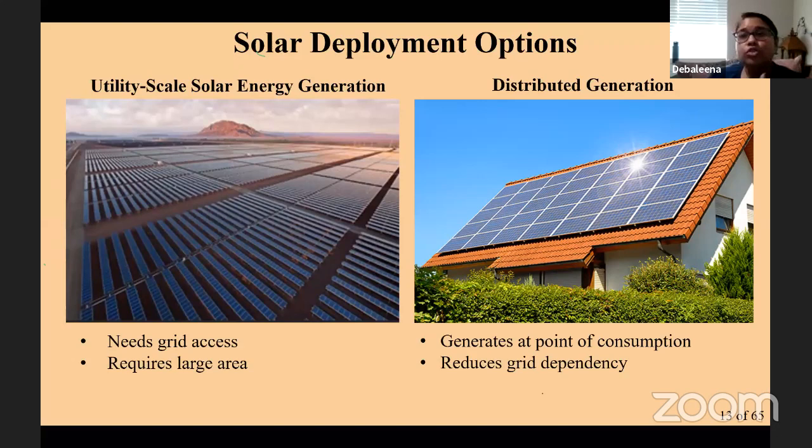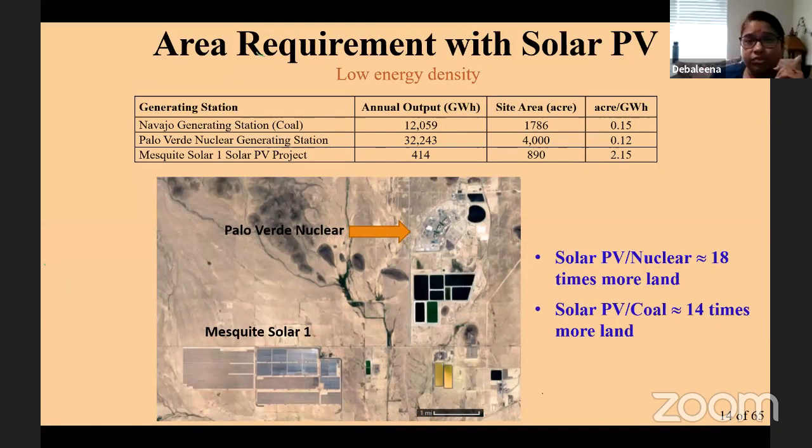Second is distributed generation. This is rooftop solar PV, where you generate the energy at the point of consumption, and it reduces grid dependency. So these are the main two types of ways in which solar PV exists. One of the drawbacks of solar energy, especially utility scale, is that it requires a lot of land to generate a certain amount of energy.